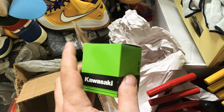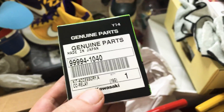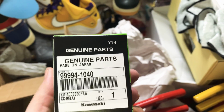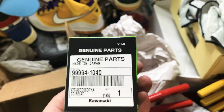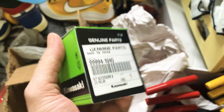Here goes the relay for the USB adapters, the 12-volt jump off. It goes on this on the left side. Here's the relay. Here's the part number. Kawasaki pickup. Okay. Again, I wouldn't mind paying Kawasaki the $90 for the actual 12-volt jump off with both the USBs.